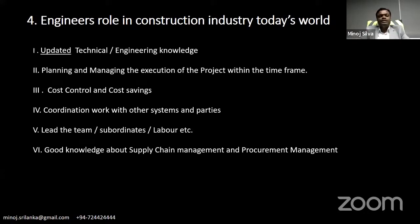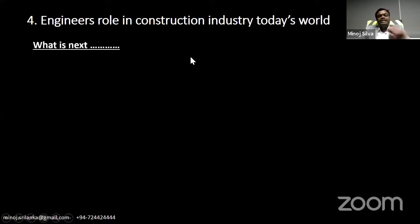We have seen this kind of issues in the Sri Lankan construction industry. Therefore, you should have a proper understanding of supply chain management and procurement management. What is next?